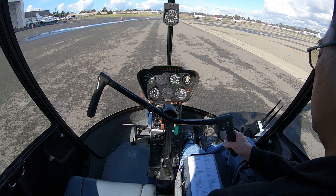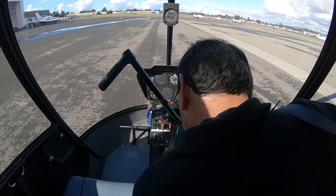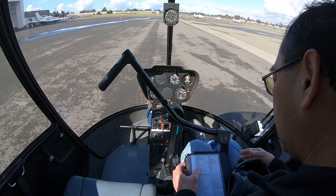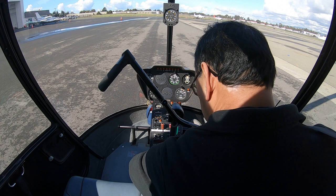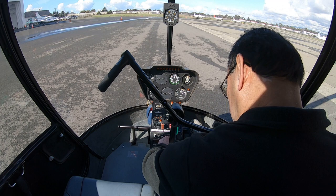Rotor brake is disengaged. Circuit breakers are all in. Carb heat is off. Mixture is full rich. Mixture guards installed. Landing lights are off. Avionics switches are off. Clutch is disengaged.